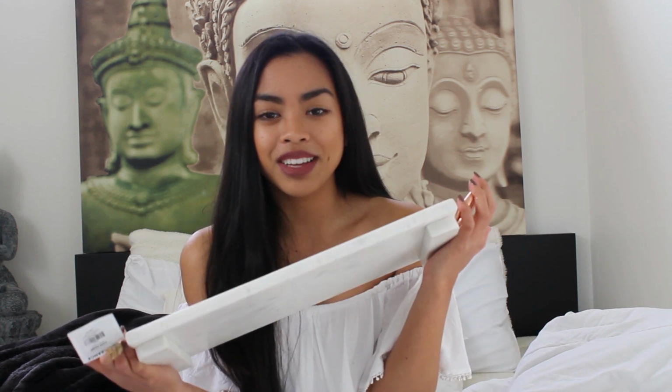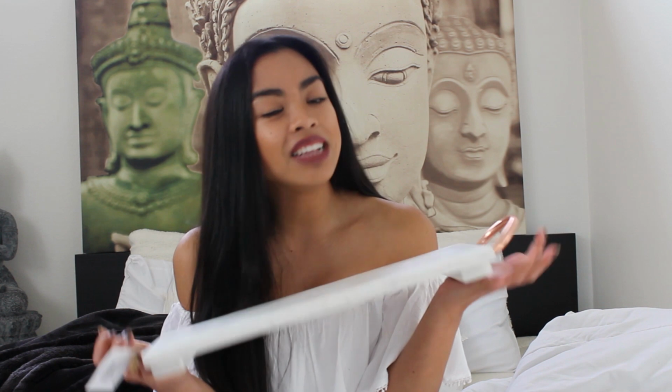What that random thing is, is this cheese board. I didn't know it was a cheese board at first until the cashier told me, oh my god, that's really cute, cheese boards. And I thought to myself, wait, what? Those are cheese boards? And I didn't want to say anything because I didn't want to make myself look stupid. But I still got it.